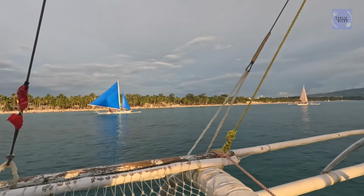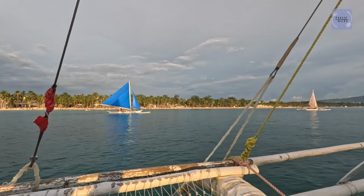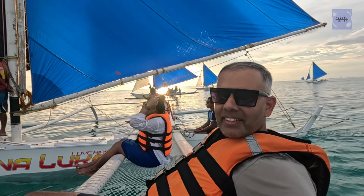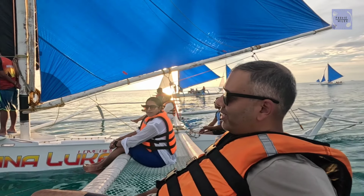That's station 2 over there. And look at the crowd. The beach is almost full, packed. This is us. Started from station 1 on our sailboat.